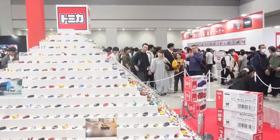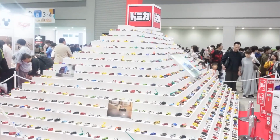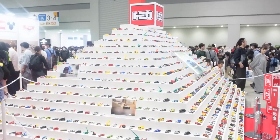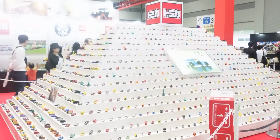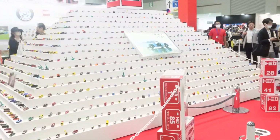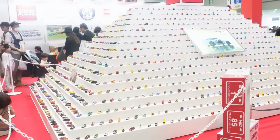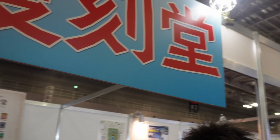Now, I'm not one of those people that say I'm always a fan of this or always a fan of that. I haven't always been a fan of Tomica up until maybe perhaps 2 or 3 years ago. I only really buy Tomicas that I like. So, for example, if I like an R32 Skyline, which I do, I buy a Tomica for it.